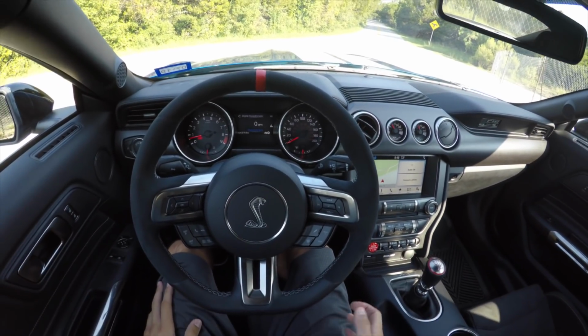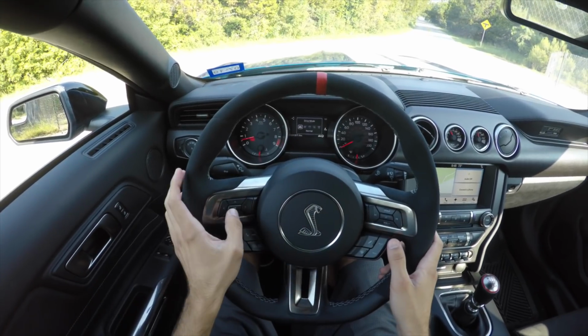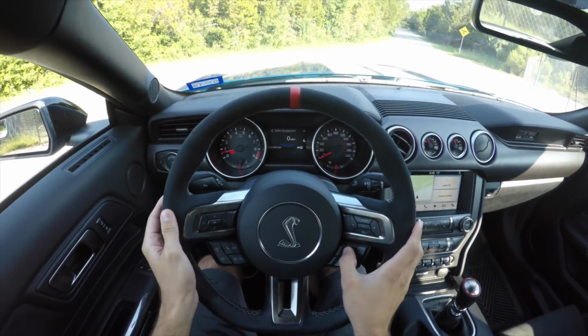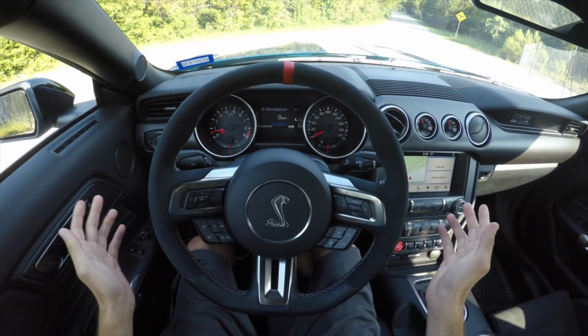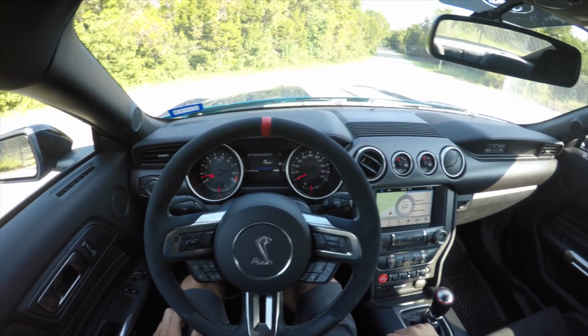So anyway, what I'm going to do is steering, we're in normal mode, as you can see here. Steering, I'm going to put that in sport, which is the stiffest, still pretty light. And then suspension on this road, I'm going to put that in normal as well. That's kind of about it. Put some air conditioning on here.